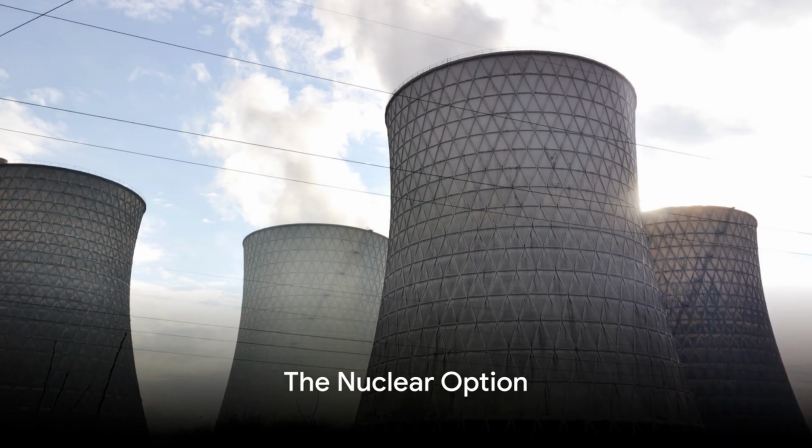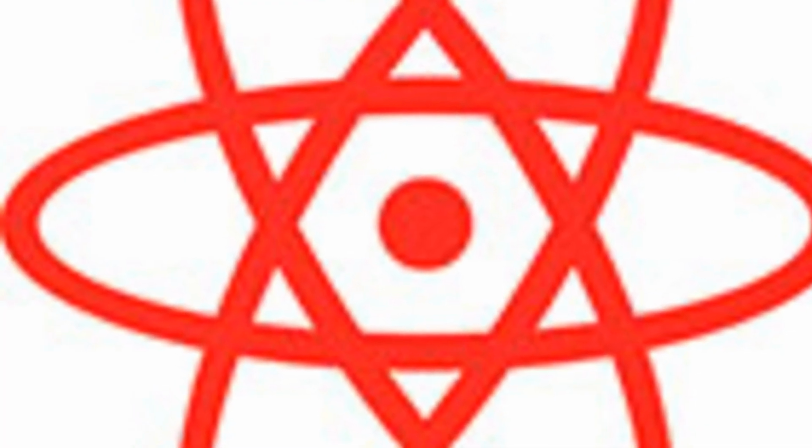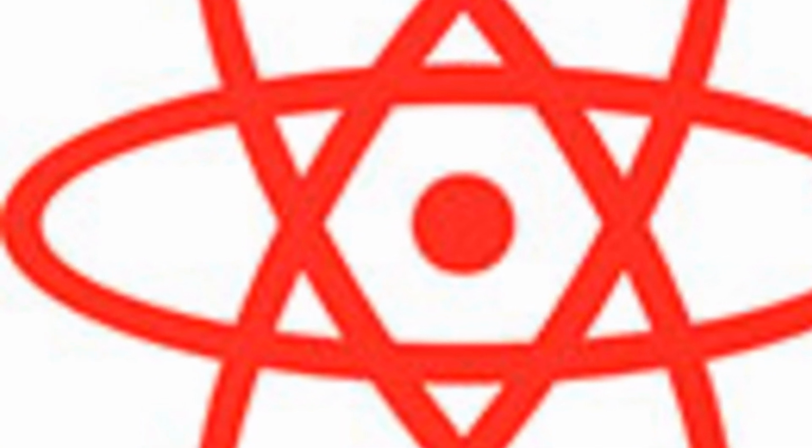Now, let's delve into a more controversial source of power: nuclear energy. Imagine taming the very essence of the universe, the power harnessed from the heart of an atom.